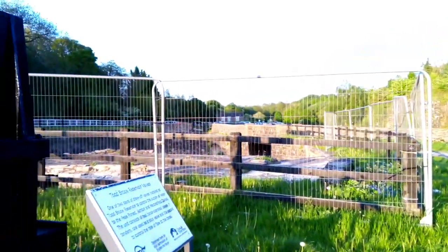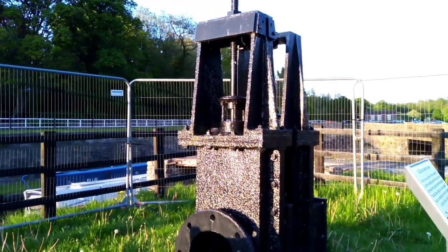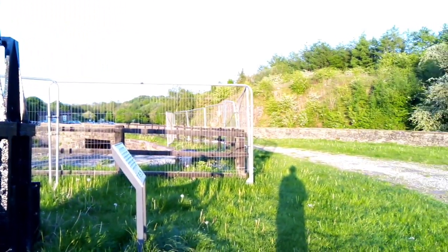So water was brought here. One was at the reservoir nearby and one was here, and it filled from here. That will fill the entire canal.